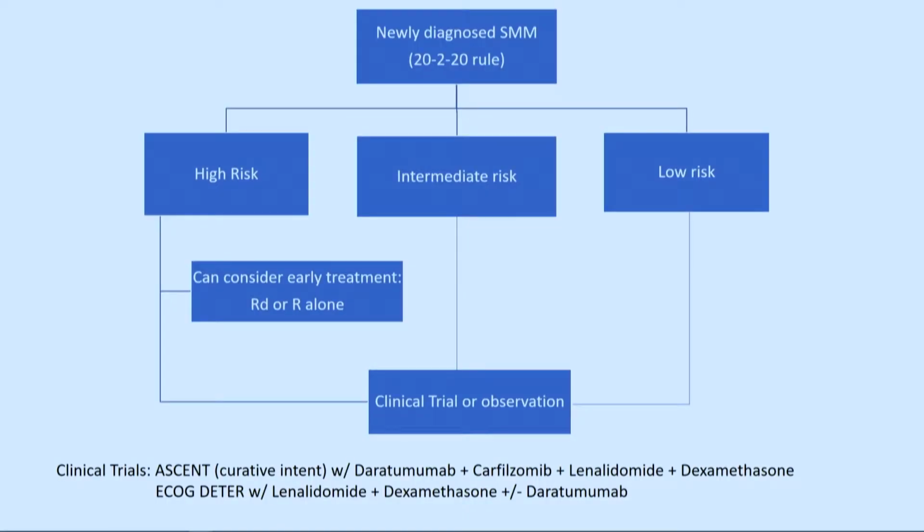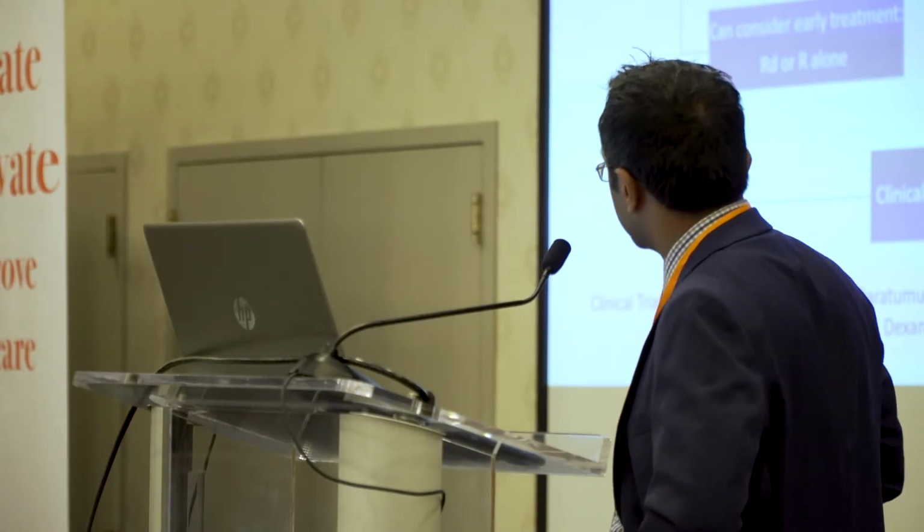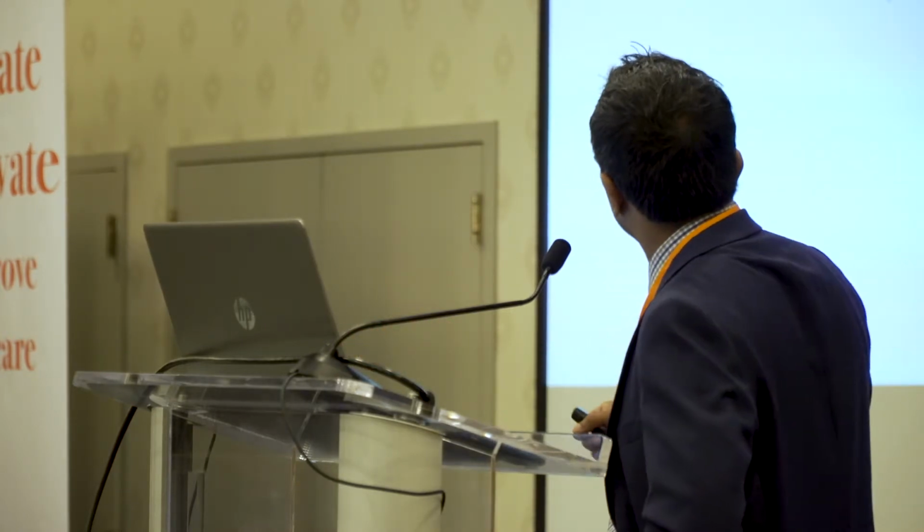There's also an ECOG study, which is a follow-up to the study I just presented. Essentially, they're saying, okay, lenalidomide is good. Can we intensify that? It's going to be a randomization of len-dex versus len-dex and daratumumab in these smoldering myeloma patients. All right, so with that, I will switch gears now to newly diagnosed multiple myeloma.